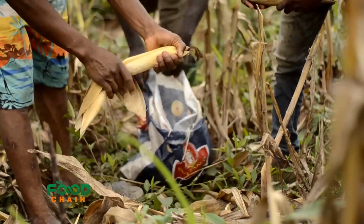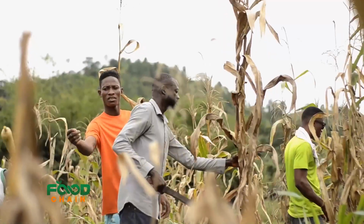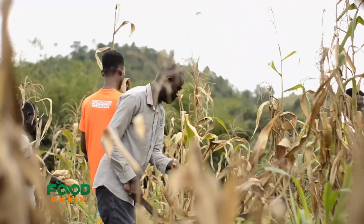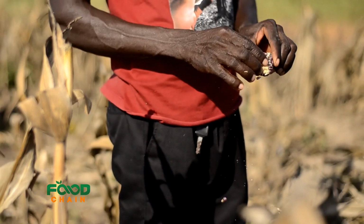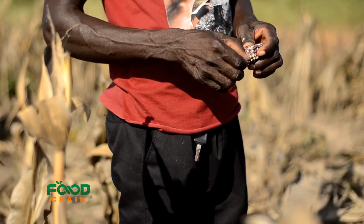But experts say revolutionizing the sector through synthetic farming techniques has rather contributed to depleting soil fertility. Many farmers across the country are recording lower yields.